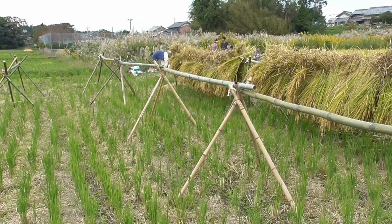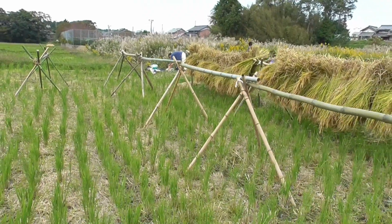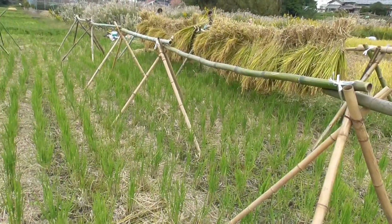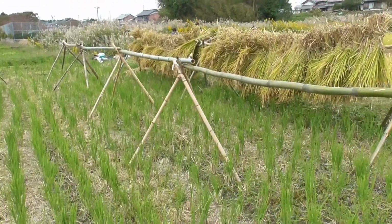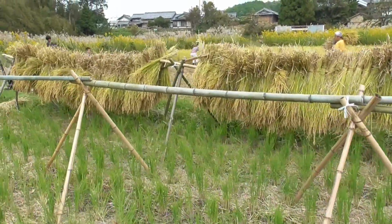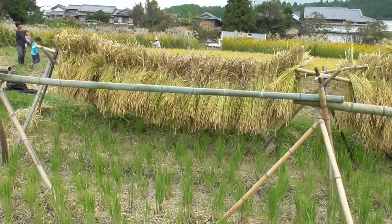So you need to get into the forest and cut bamboos frequently, otherwise the forest becomes bad. And so using bamboo helps maintain the bamboo forest. So it's one of the Satoyama conservation activities. I do recommend that you do hazagake using bamboo if you ever grow rice.